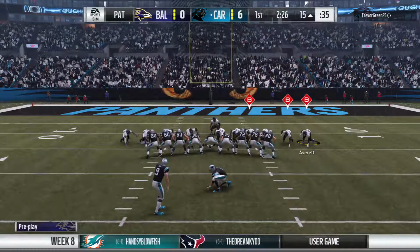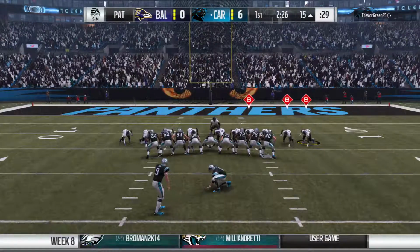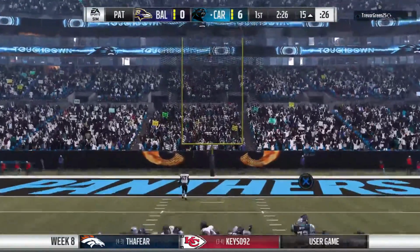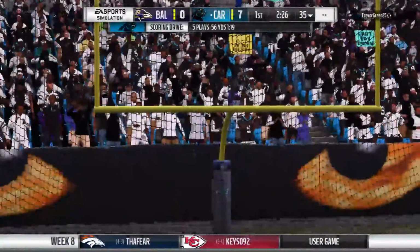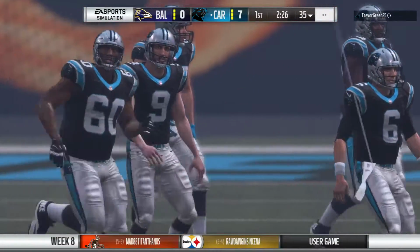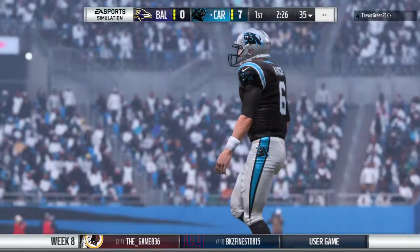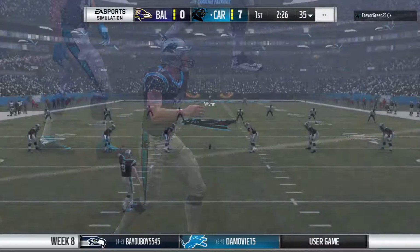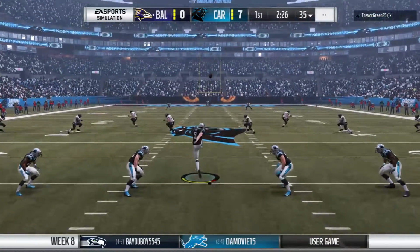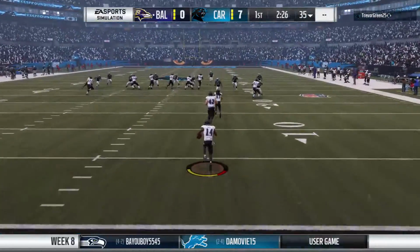Graham Gano on for the extra point. A good hold in these wet conditions. The point after is up and good, and it's now a 7-0 game. Gano out to kick this one away. This will be taken to the back of the end zone.